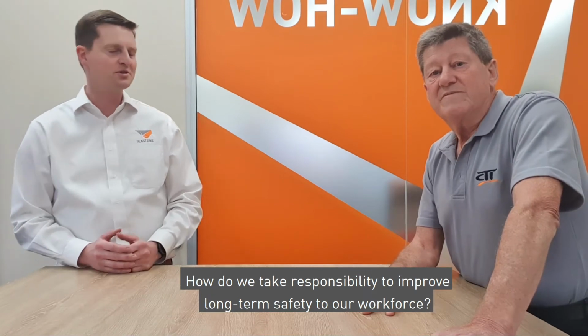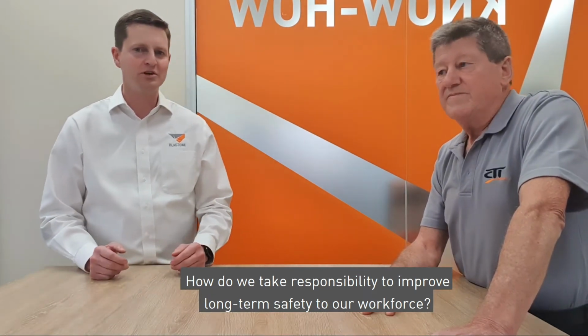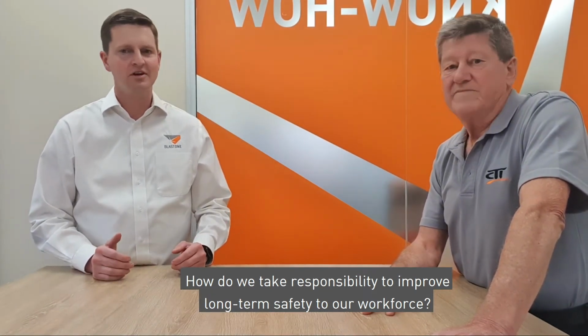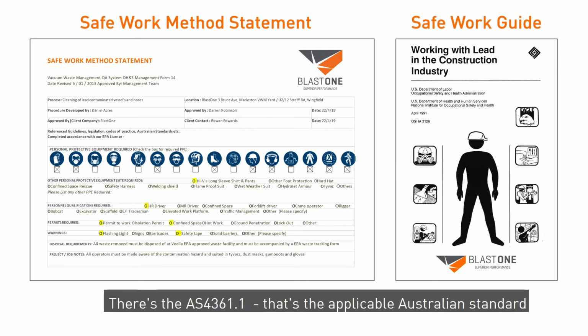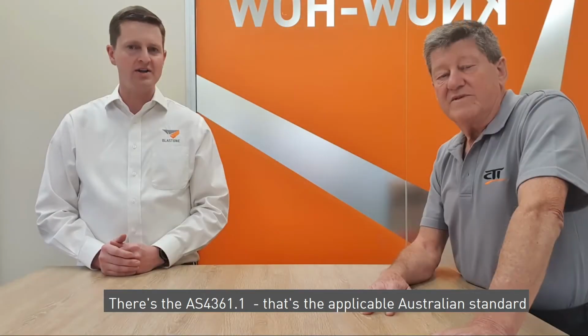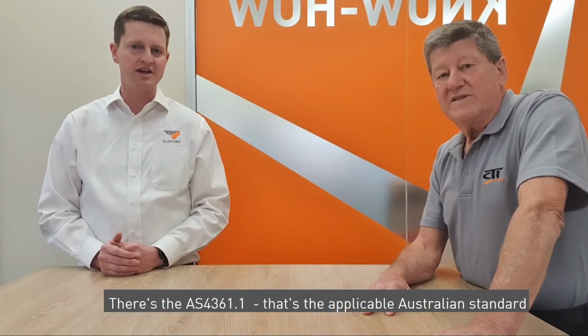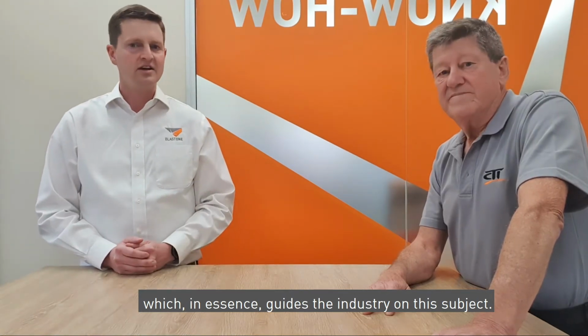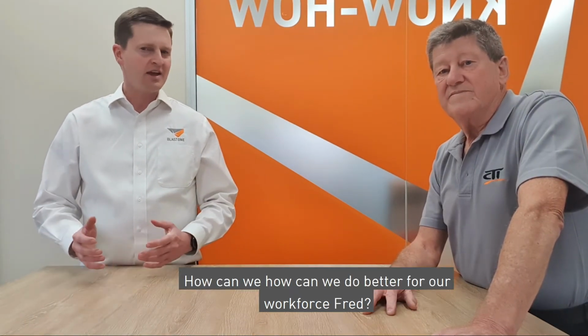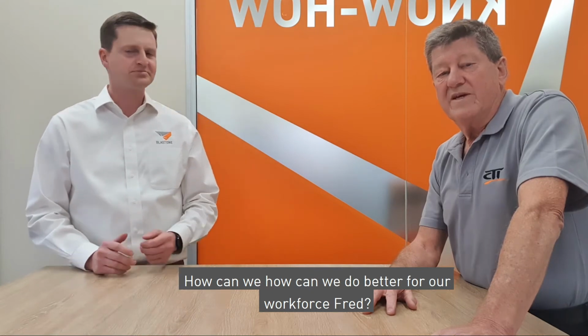How do we take responsibility to improve long-term safety to our workforce? On the screen you'll see an example of a SWMS statement and a guide to working with lead in the construction industry. There's the AS 4361.1, that's the applicable Australian standard, which in essence guides the industry on this subject. How can we do better for our workforce, Fred?